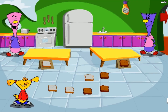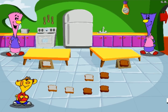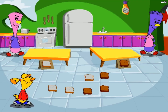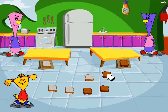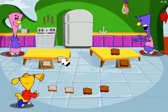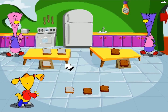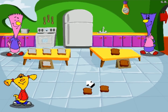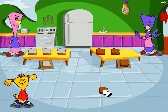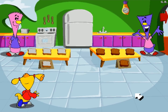Let's sort the bread slices by color! Click on the brown bread, and then click here! Click on the white bread, and then click here! Super sorter! Brown bread goes here. White bread goes here. Super sorter! Good job! Well done! All done! You're a super sorter!